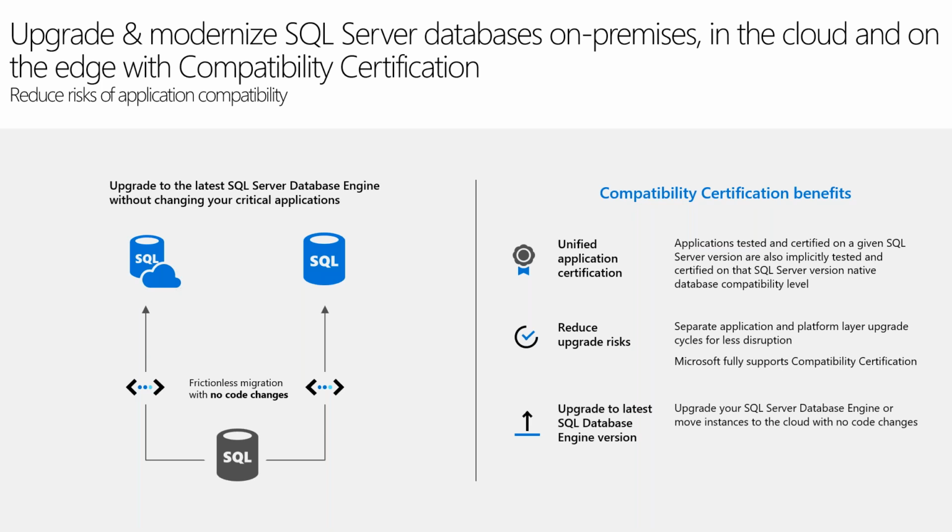Now the ability to upgrade to the latest database engine or move instances to the cloud with no code changes is a real value prop here. Because we have a number of tools that will allow you to determine the surface area, and I'm going to show them today to understand if you are ready to move with no code changes, or if you are coming from a really, really old version and you have a really, really old code base in your application that may need some changes. We have tools that will show you what has to change, and therefore you can have your development teams or yourselves, obviously being DevOps, do the required work to make sure it works.